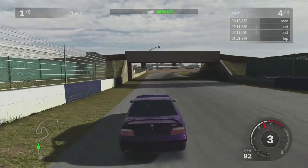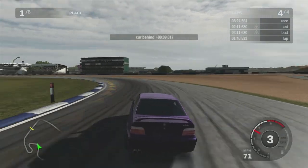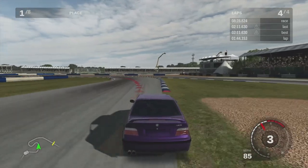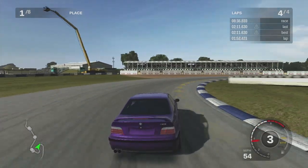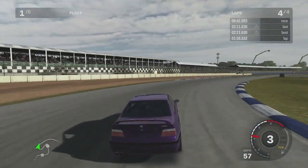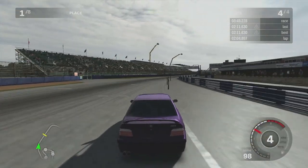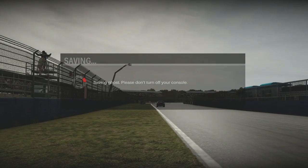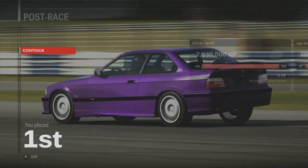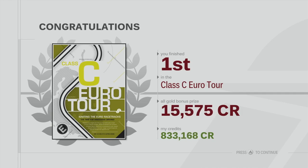Nice. Looking good. Very good. Very nice. Hello, sexy banana. And there we go. Across the line. Not bad. 14 grand. I'll take it. And there we go. There's our bonus.